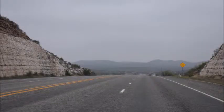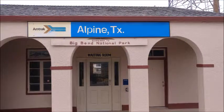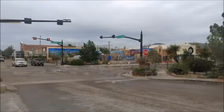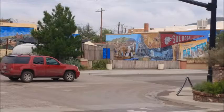After traveling the long, lonesome highways of West Texas, I arrived in the small town of Alpine, which would serve as my home for the next 3 days. Alpine is the county seat of Brewster County and has a population of about 6,000 people. It bills itself as the gateway to Big Bend National Park, and unless you're planning on staying in the national park, Alpine and the nearby town of Marathon offer the only accommodations near the entrance to the park.